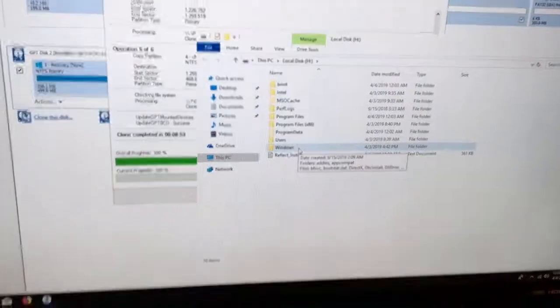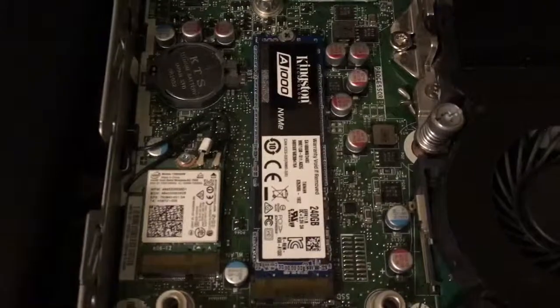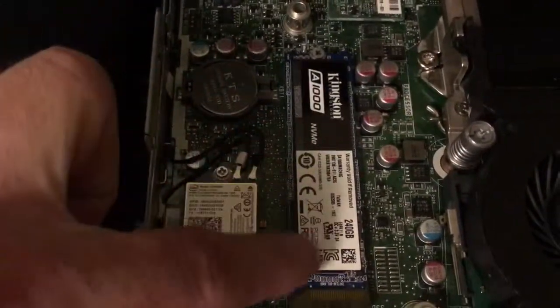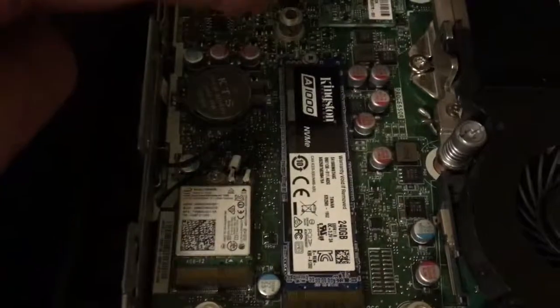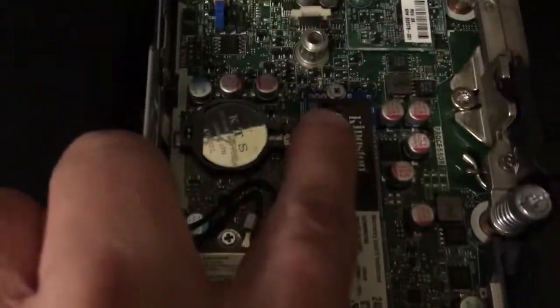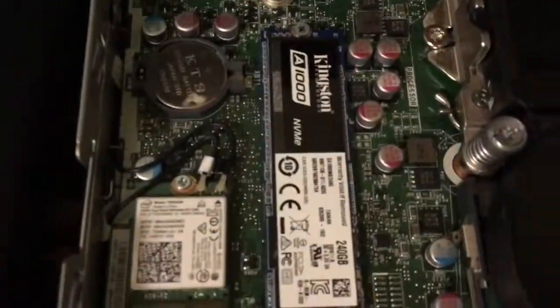So I'm going to yank this drive out and close it down, and I will be back shortly. All right, so I pulled out the mechanical drive that was on top of the solid state, on top of the NVMe. The NVMe drive is this guy right here. I'm going to yank that out, but before I do, I'll show you where it mounts. There's a little bracket down here that it slides into, and there's one little screw right there that holds the drive in. It's a tiny little guy.